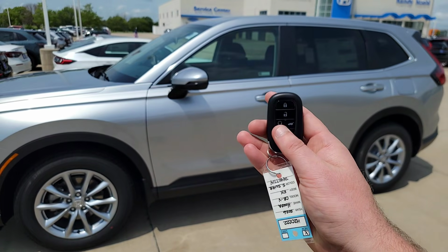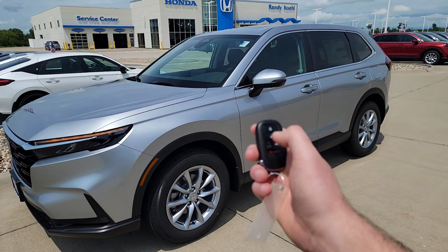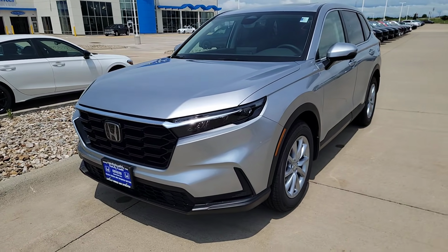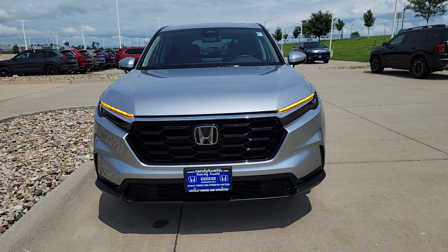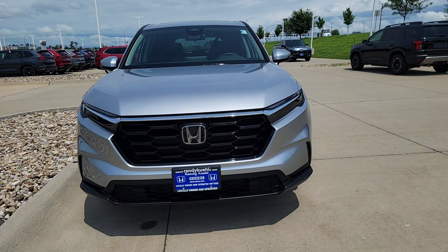Now, remote start comes standard. You get 2 key fobs. To use your remote, all you have to do is hit lock and hold down the circle button. You'll see the lights flash. There we go, started. It confirmed, lights flash again. Now it's on and running in 10-minute intervals. It heats and cools the vehicle to 72 degrees.